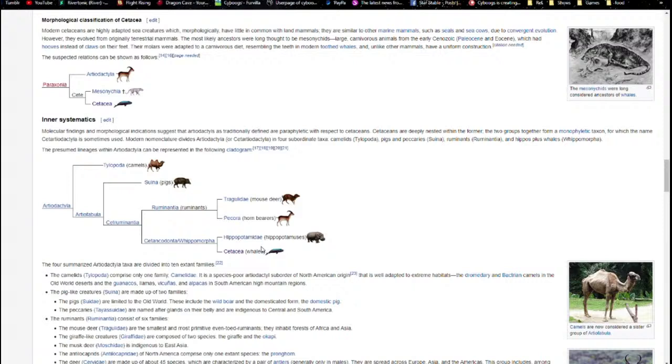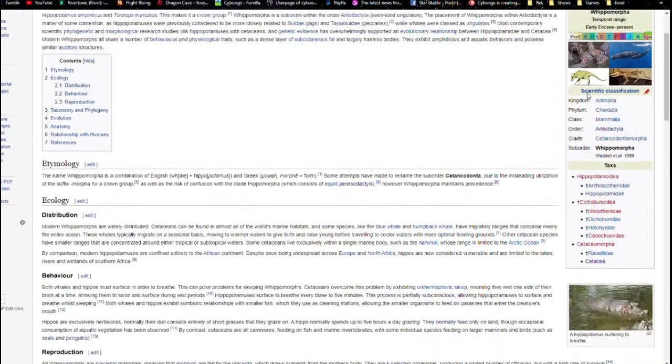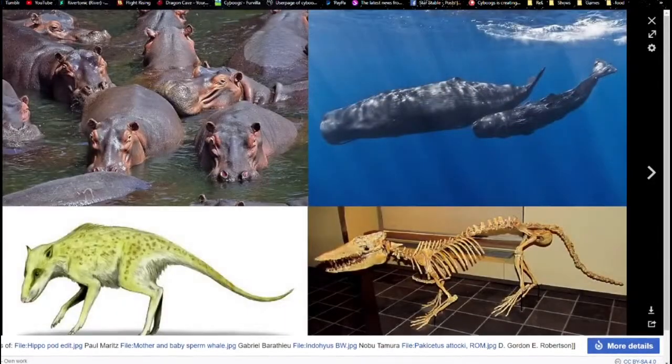I wonder why they're called the whippomorphas. I don't know why, but I do know that it's totally not because it includes hippos and whales. Of course not. I think I see something on all fours there, like the tie up on its legs too. But yeah, let's look at that guy. Oh, look! I don't like him.